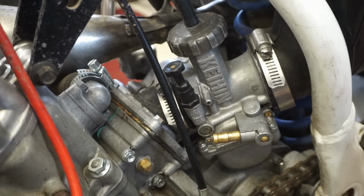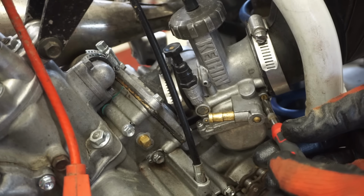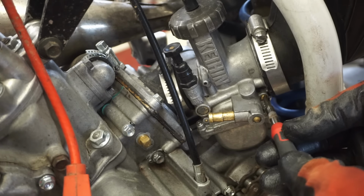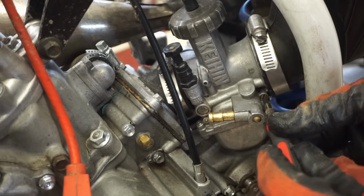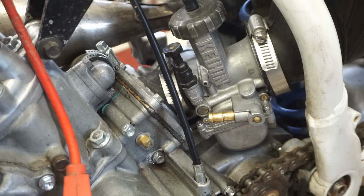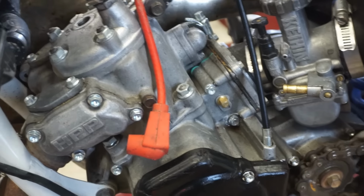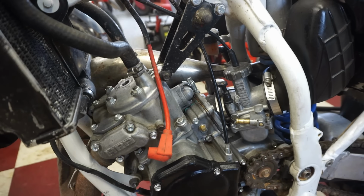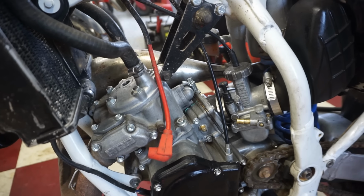All right, cool. Let's just check what the air screw's at right here. So we're at, let's see here, 1, 2, about 2. It's pretty good. Now I'm just gonna clear out the cylinder. If this thing's flooded out, it just needs all that gas cleared out of it. Kick it over a couple times, get all the fumes out of there.